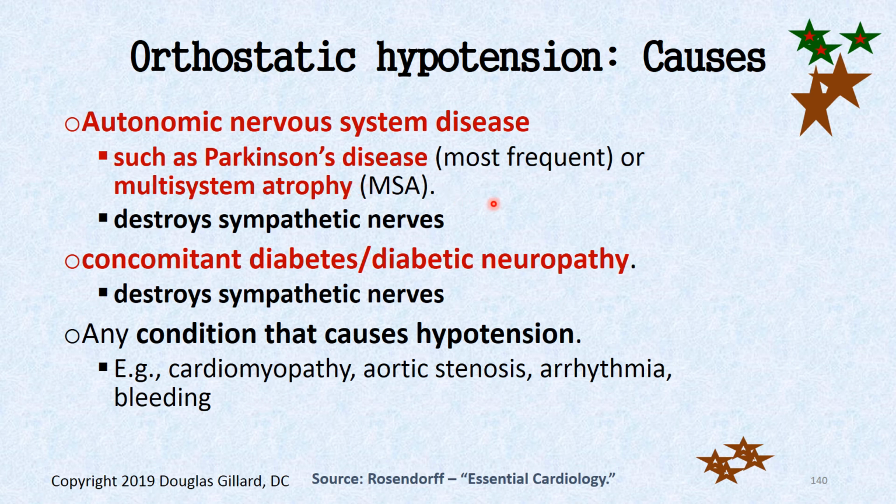All right? There's another one called multi-system atrophy. MSA is another, more rare condition, but that can do it as well. Parkinson's is the big one, though. Everybody's heard of that one. Anything that damages nerves, the nerve of Hering, or not only the nerve of Hering but the sympathetic nerves, the ANS in general, can do that.